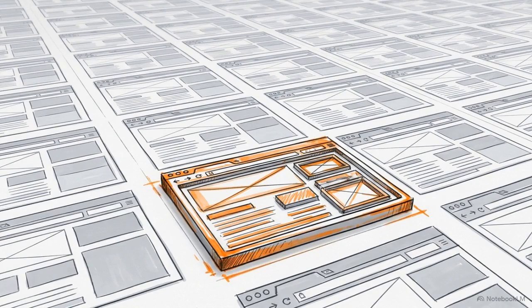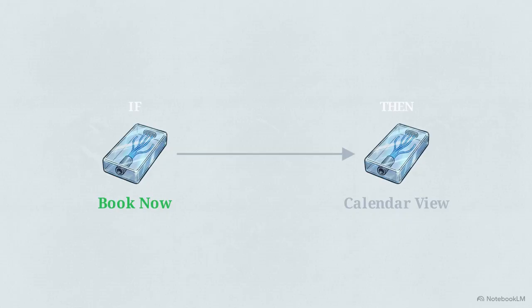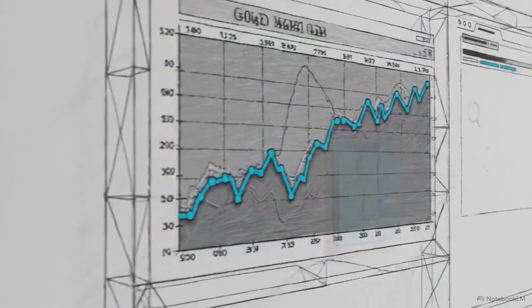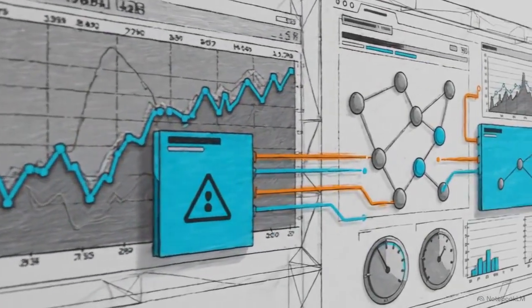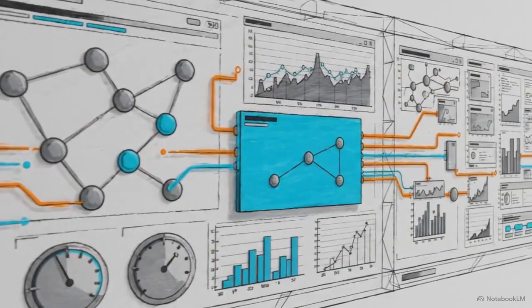But even with a perfect memory, AI tools tend to generate generic, cookie-cutter user interfaces. This is where scenario-driven constraints become necessary. Rather than asking for a standard dashboard, you define the specific user flow through if-then behavior triggers. For example, when a user clicks Book Now, show a calendar view. This forces the AI to build for a specific scenario rather than making generic guesses.